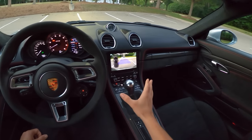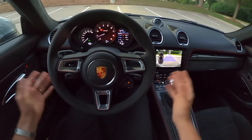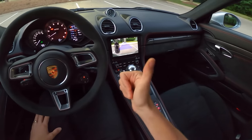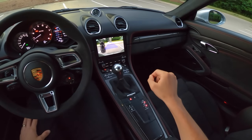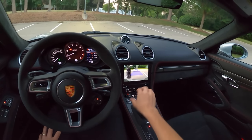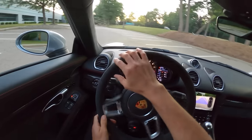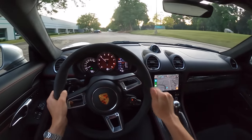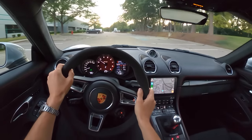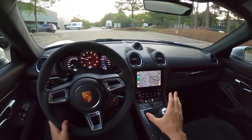Not a ton of distracting driver assistance tech. This has a reverse camera, parking sensors, no radar guided cruise control, no lane keep assist, none of that nonsense. I love it. It does have stop start that you can engage and disengage and program to different drive modes. We'll start off in normal drive mode. This has a quiet exhaust, soft suspension.